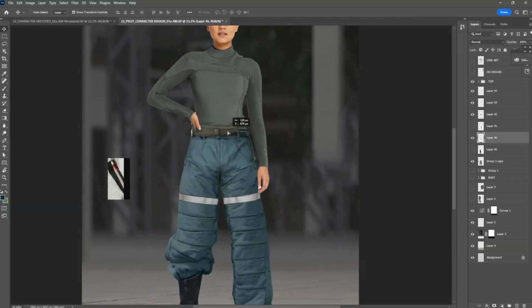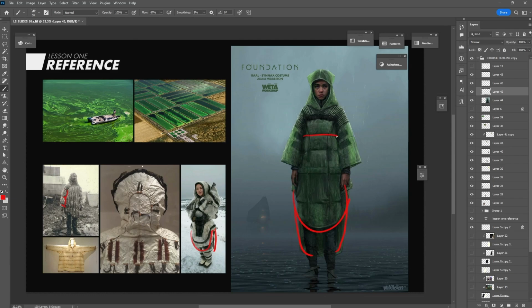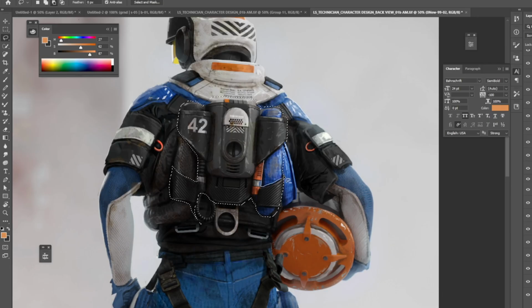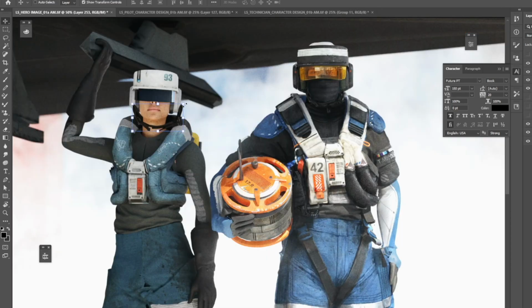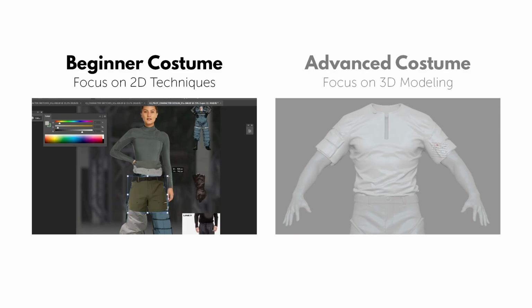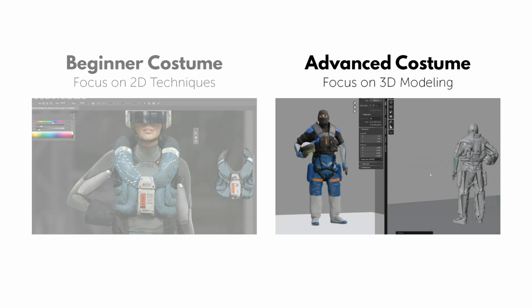In his brand new Learn Squared course, Adam will take you under his wing, sharing all the techniques he uses to make grounded and fully realistic costume concepts. You'll create a set of 2 characters, each utilizing a different artistic discipline and professional workflow to achieve its look.